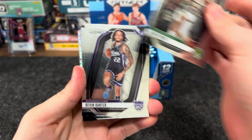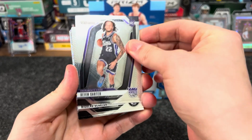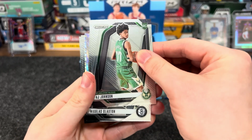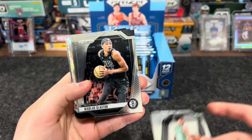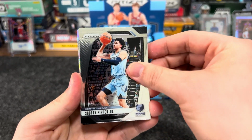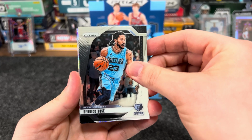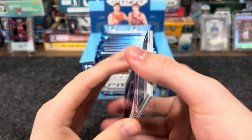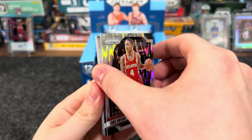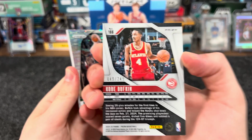All right, next up, Gary Payton, got a rookie, Devin Carter. And an AJ Johnson, who's now on the Wizards, actually. So he was actually drafted last year, I believe, and I think he played overseas, so that's why he's a rookie for this year. It's usually the first year that they actually play in the NBA, kind of like Jokic in 14 to 15. Here's a Kobe Buffkin.